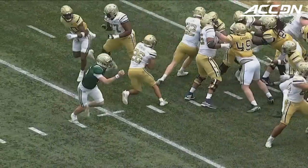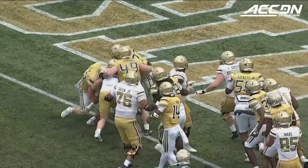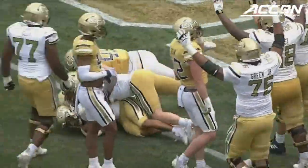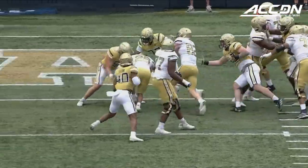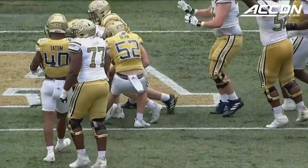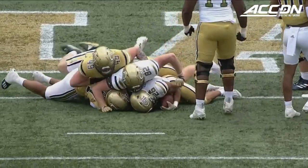And you see the vision. Once again, he's able to bounce it to the outside and then put his head down and go forward. That's what you want to see from your young backs. Don't run away from the contact. Run to where the hole is supposed to be. Put your head down and keep your feet grinded and get to the end zone.